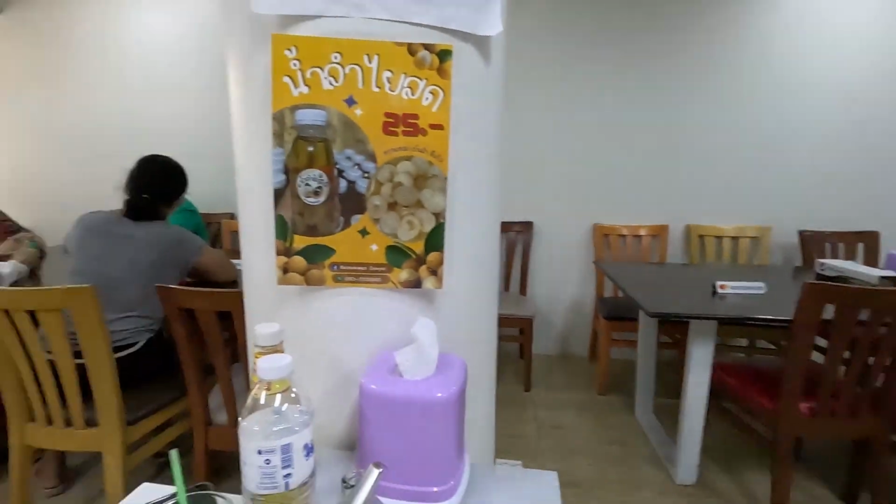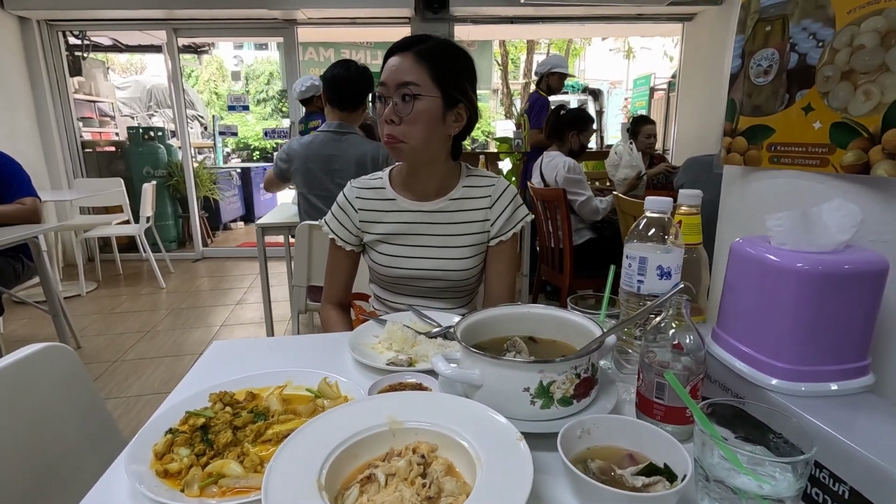So yeah, this is amazing. I'm going to assume it's from Surat Thani. A lot of the crab in Thailand is from Surat Thani. Can you ask? I'm curious. It's very good. What was the other place with the crab? I think their crab is better. The quality just tastes better.